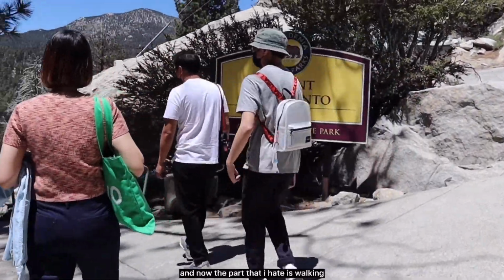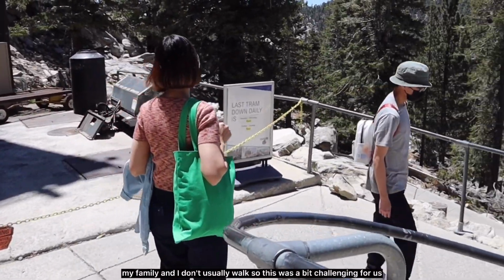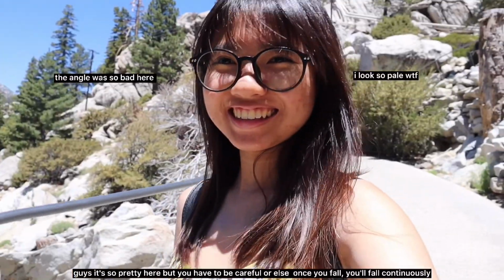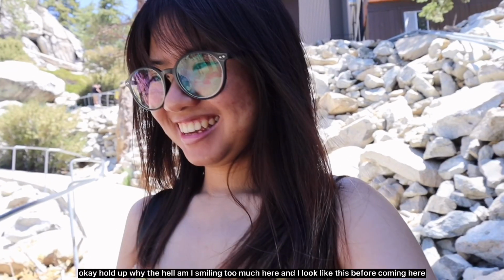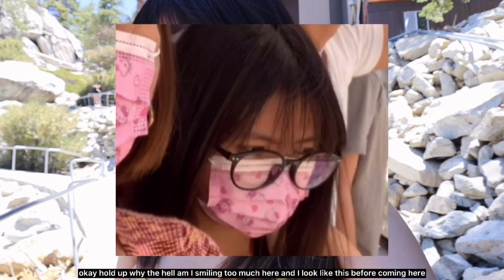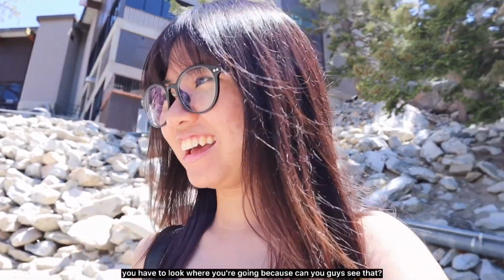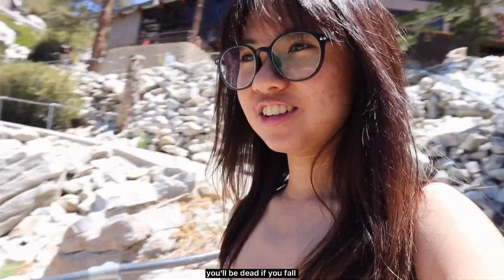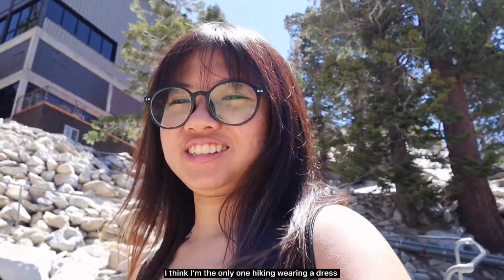And now the part that I hate is walking. My family and I don't usually walk, so this was a bit challenging for us. Although with the nice view in front of us, you won't be exhausted. Okay, hold up. Why the hell am I smiling too much here? And I look like this before coming here. I think I'm the only one who hiked here wearing a dress.